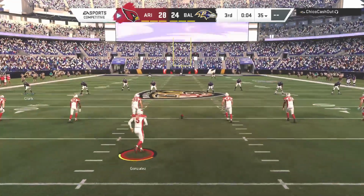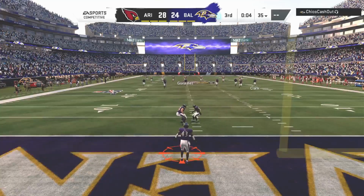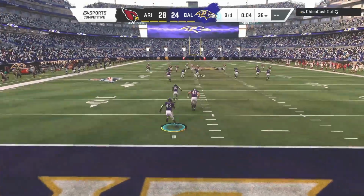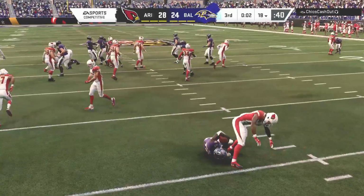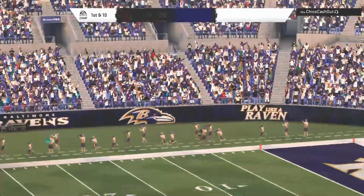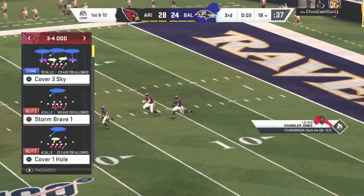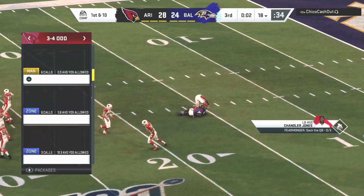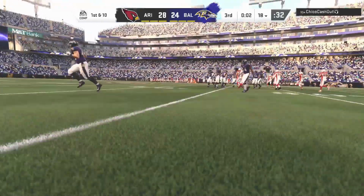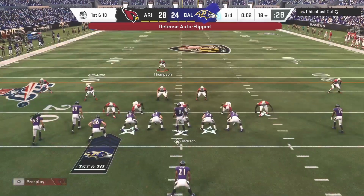Now after the touchdown, here's Gonzalez on to kick it away. This is fielded at the goal line. The Baltimore offense at the line, set to get going.